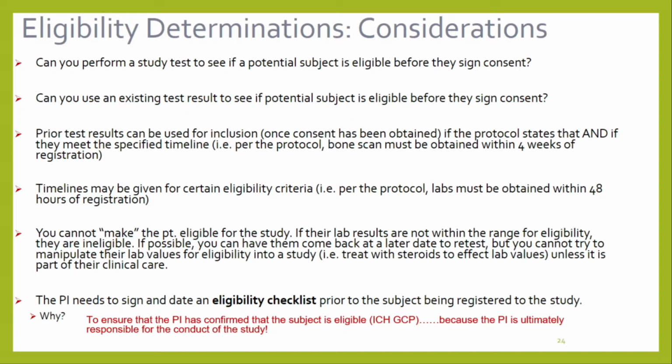Oh, you can. Okay, so let me just make sure I'm speaking clearly. You can work them up for eligibility. You can do the test. What you should not do is put them on trial, randomize them, treat them before the PI has a chance to look at that eligibility criteria. Now you have all of them there and it looks like this subject is eligible, but you're not the PI, right? We're not even physicians, right? We can't make that determination and it's the PI's responsibility.